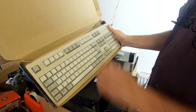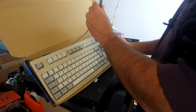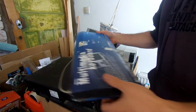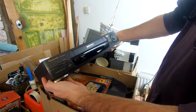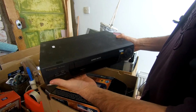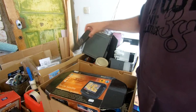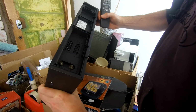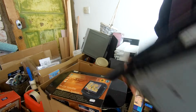This is an old PC keyboard. It's got the old connection on it, a PS2 connection, not a PlayStation, it's called a PS2. Probably not worth anything, maybe a £5, but this is junk you get. There was a Panasonic VCR in there, the NV-SD440. If that's working, that's got to be at least 30, hopefully. I think I did see a remote somewhere for it. Yeah, I think that's the remote for it. VCR remote. Doesn't look in too bad condition, all the buttons are there. So yeah, that could be another £30.